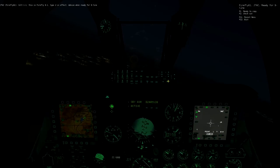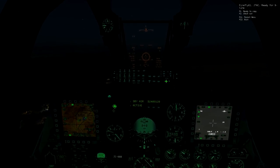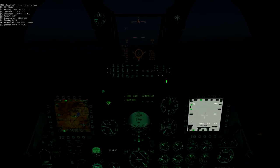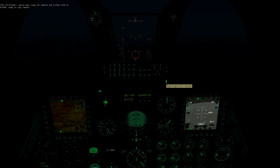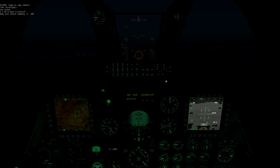Goggles. Ready to copy. Fox 1. Ready to copy. Line is as follows. Banks, 0447 nautical, 1600 feet MSL, IFV, Mike, 881064, mark by infrared pointer, southwest 20,000, egress south to banks. Advise when ready for remarks and further talk on. Fox Mike, ready to copy. Fox 1. Ready to copy remarks. Use cannon, 2 SA-13, west 4 nautical. Make your attack heading 0250.